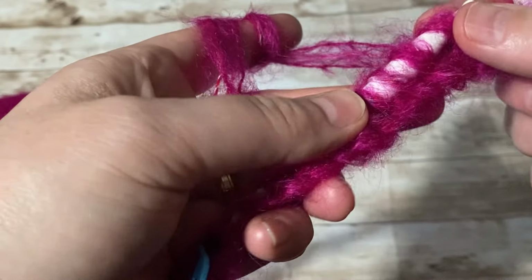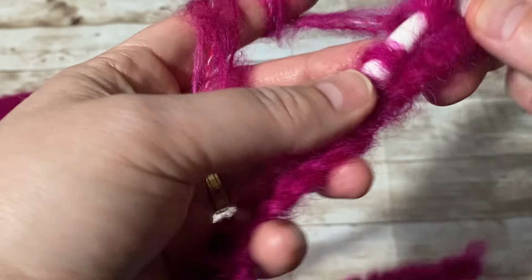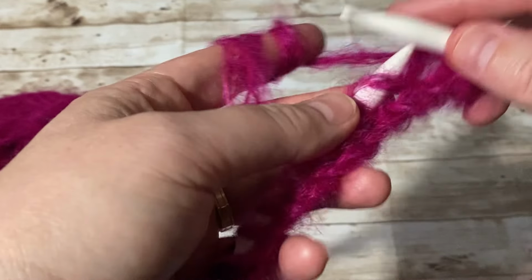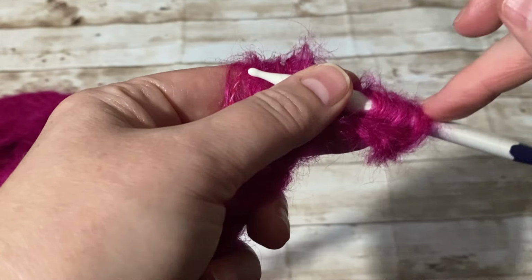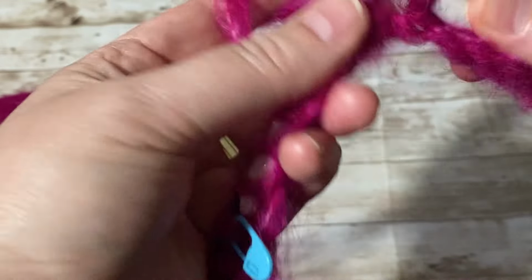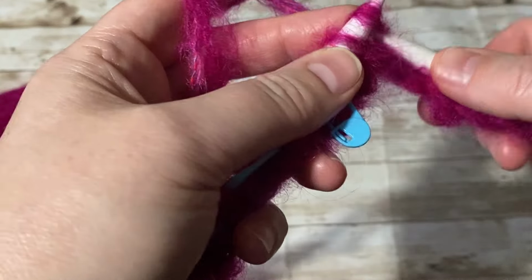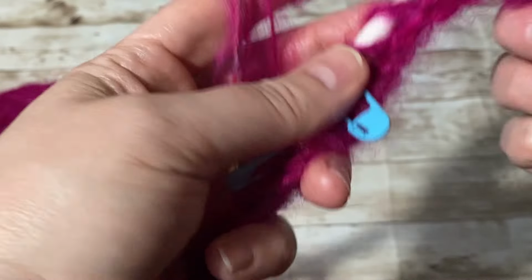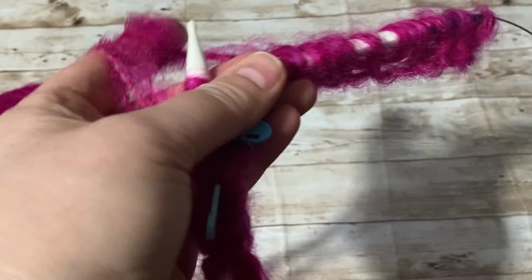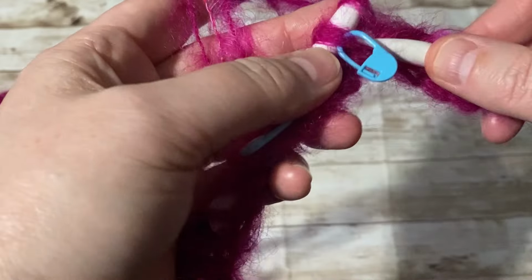Well, this was supposed to be the wrong side. Let's start knitting. So just knit. So I don't do increases here, but when I come back, I will start doing the increase, because it's the first row. So when I come this way, I will do my increase. And I will show you and I will let you go.